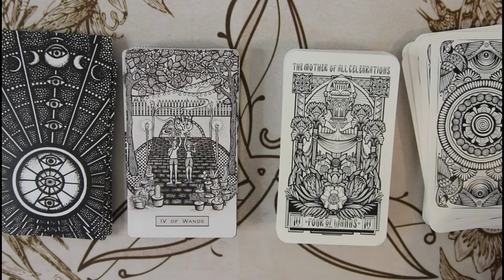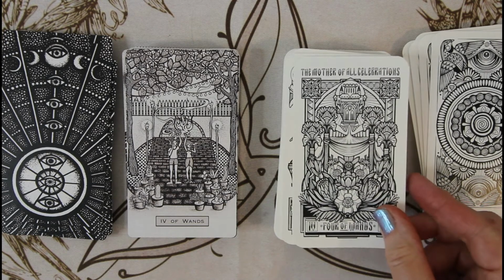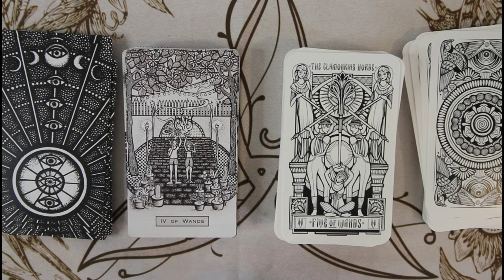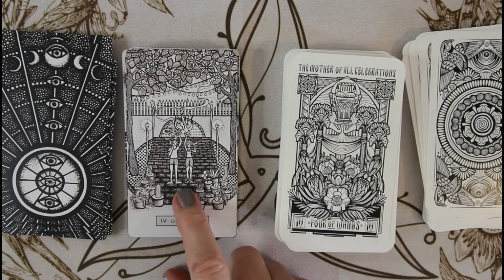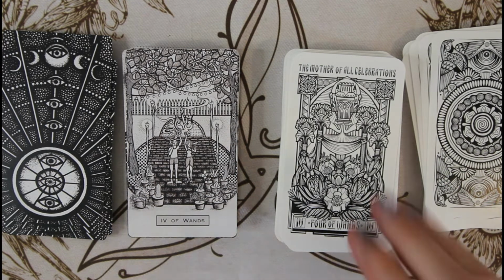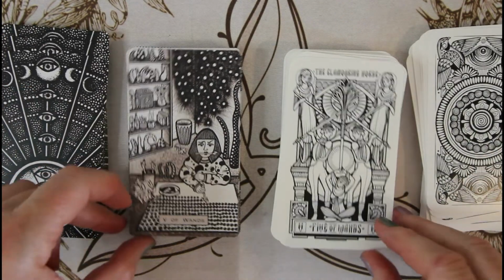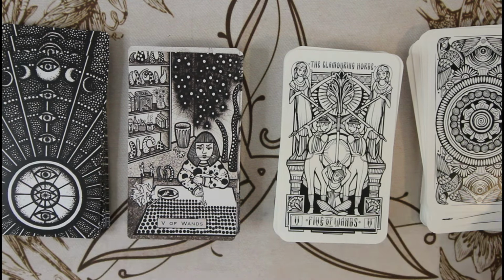4. The Mother of All Celebrations. So I don't think there's any people in this. No. We've got people celebrating here, like they're having a garden party. 5, the clamoring horde.